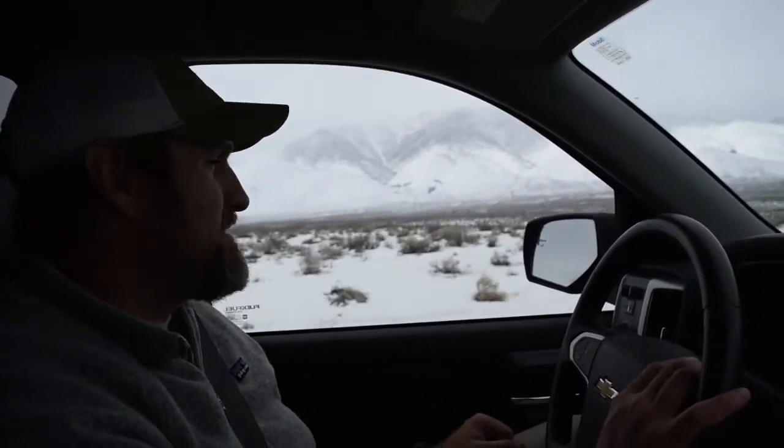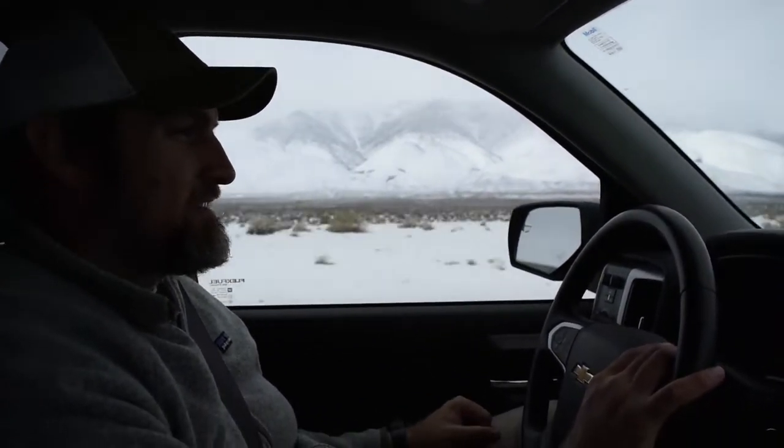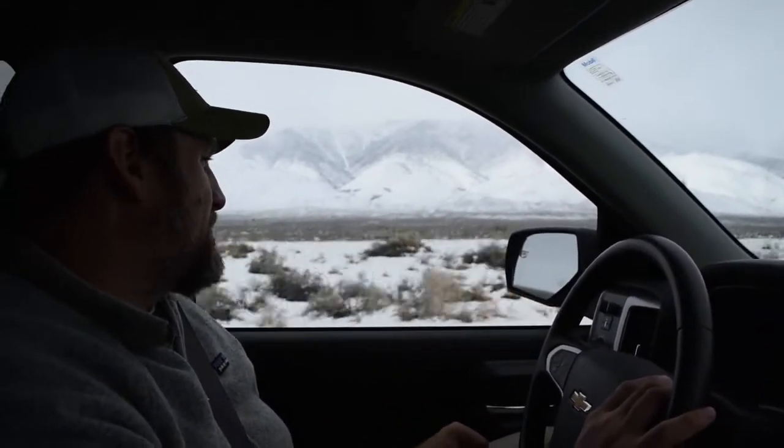There's a big storm that came through yesterday, and it's still on the back end here. Dumped a bunch of snow, but the road's clear here down in the valley. We really wish we could get up in the mountains and go skiing and whatnot. We're trying to figure out how to do that with the Airstream. Not quite sure yet, but today we're headed to Death Valley, and drop down below sea level.